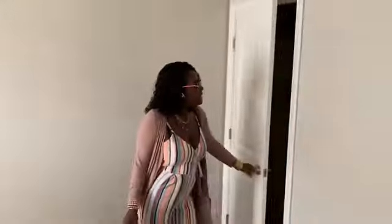This is the hallway closet for linen, soap, washcloths. This is the first bedroom. Closet space is actually really good. It appears to be smaller from the outside, but it's a really good closet space.